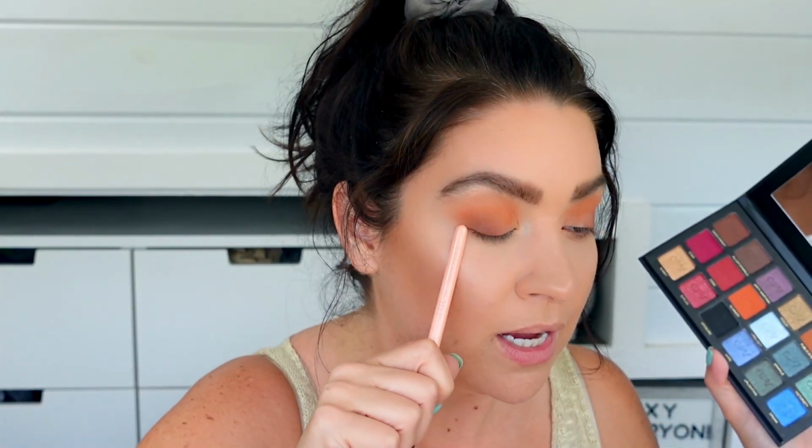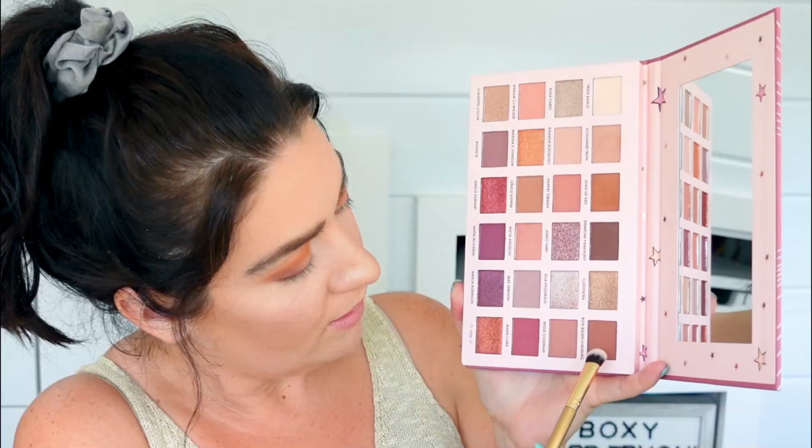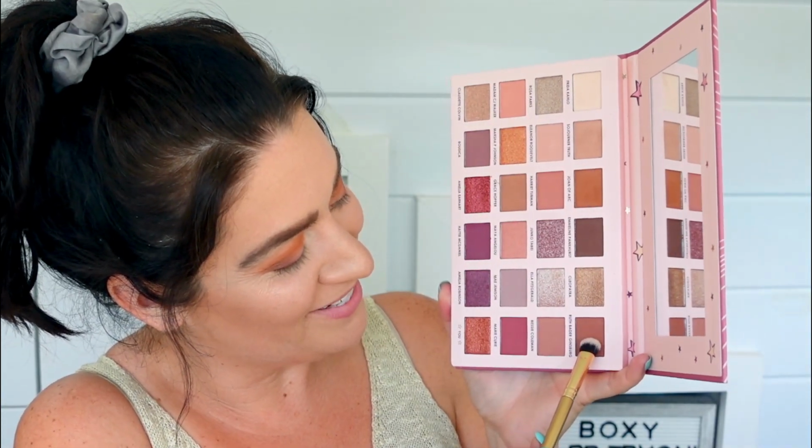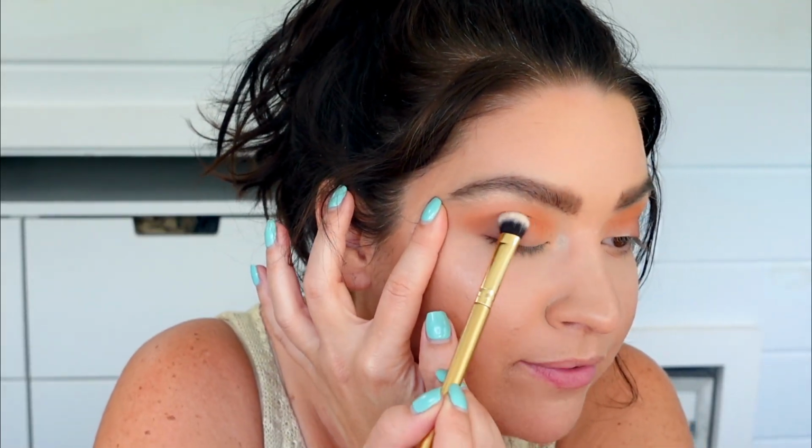I kind of feel like the chocolatey brown that's down here is kind of shifting and looking a bit rough. So, let's pop in to the Ciate London palette and come in here into Ruth Bader Ginsburg and put this down here just to start marrying some of these colors because things are starting to look a little messy. Little RBG never hurt anybody. Little tiny bit of fallout. Nothing a fluffy brush can't pick up.